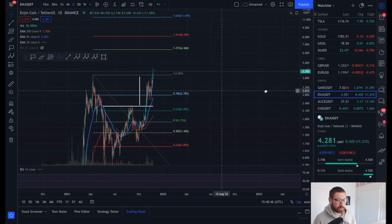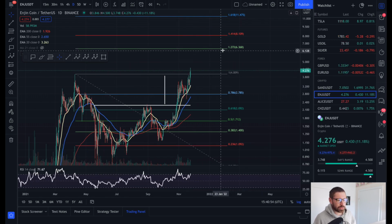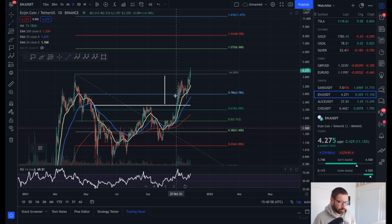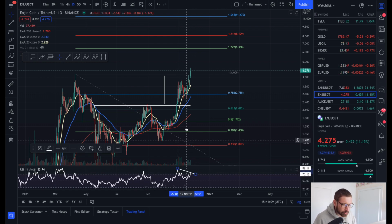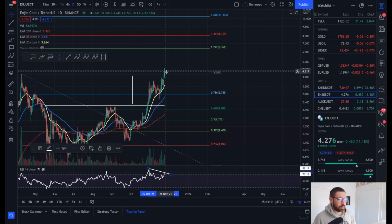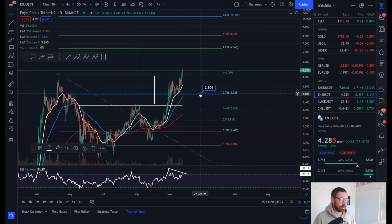I'm going to pop over to the daily here. So if we could hold this level of support, that's when we can see continuation up to the 1.272. However, guys, we are seeing a bearish divergence on the daily. We created a high, we created a higher high, and we've created a significantly lower high here on the RSI. So if we were to roll over, guys, and we were to lose the previous all-time high, do watch the EMAs. It could come all the way back down to the 0.786.